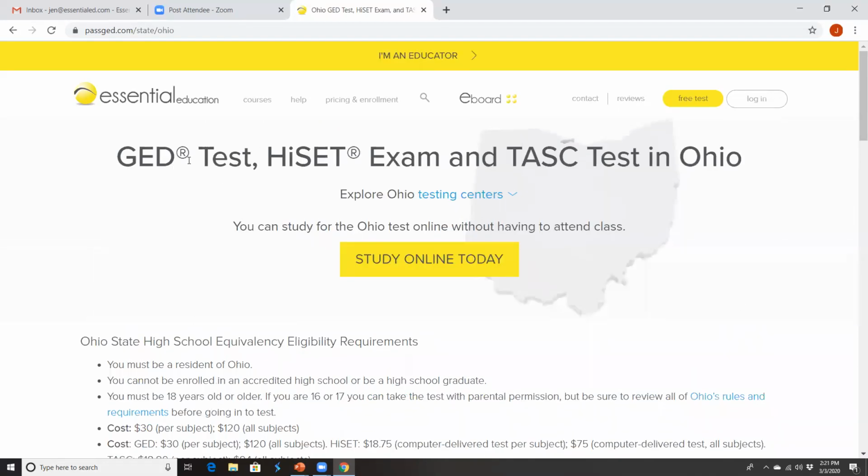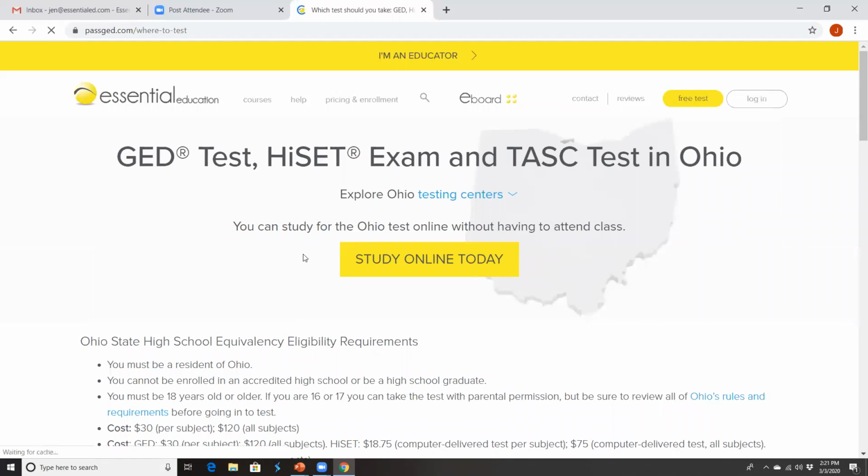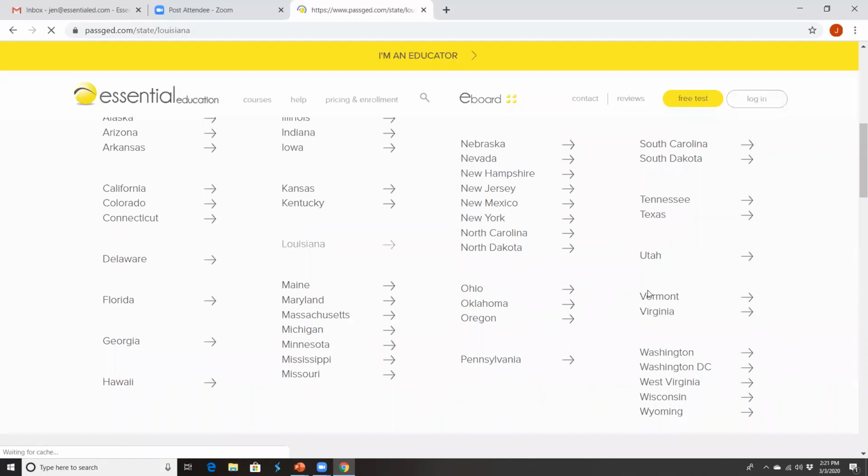And again, Ohio has all three choices. But let's look at another state. Let's look this time at, I believe, Louisiana. Louisiana is one where you really don't have a choice.